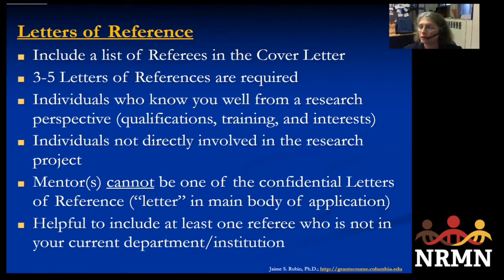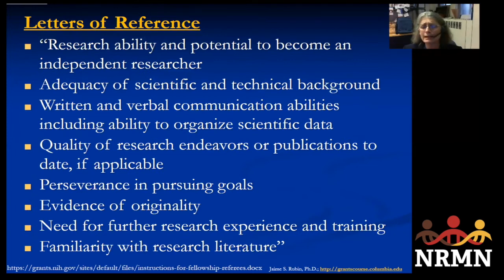And then there are letters of reference. So 3 to 5 letters of reference. These might be for graduate students, people who wrote you letters of reference from undergraduate. For postdocs, this would most likely be your supervisor or mentor when you were a postdoc. And these 3 to 5 letters are not submitted with your application. They're submitted separately by the letter writers through eRA Commons. And you don't see these letters. These are confidential letters of reference. And I think they're given a fair amount of weight by the reviewers.